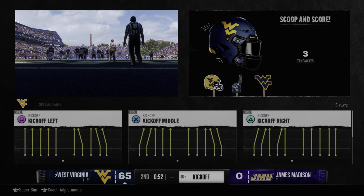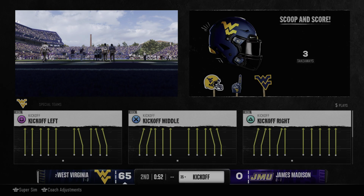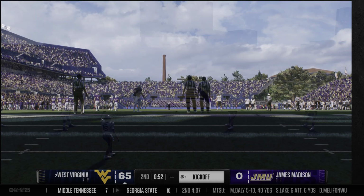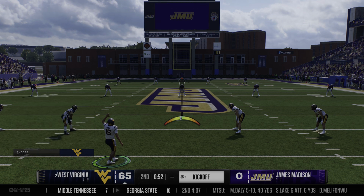And he knocks the extra point through the uprights. That makes the score West Virginia 65, James Madison 0. So they got the touchdown, now going to put it in the hands of their defense to finish off this half.